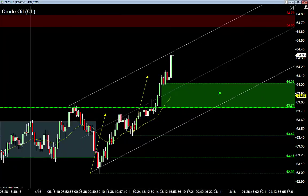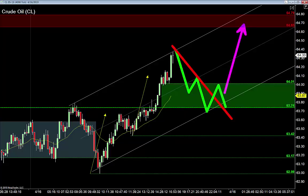If I do get that nice deep pullback, it'll probably be a 2-legged pullback. Draw that trend line over and then use that trend line as a key level of support for the buy going higher, right? We call these a 2LP, a 2-legged pullback pattern. One of my favorite patterns. I just don't think we're going to get it. I just don't think we're going to get that deep of a pullback. I hope we do, but we probably won't, okay? So don't hold your breath on it.